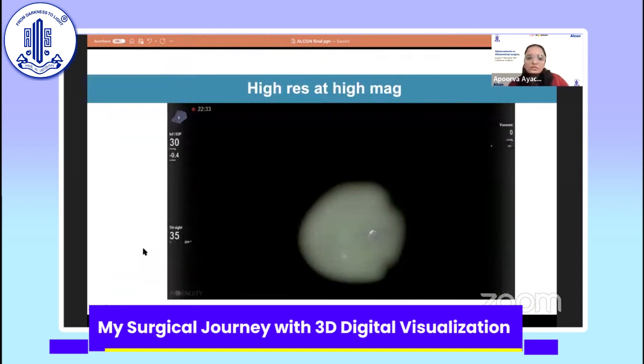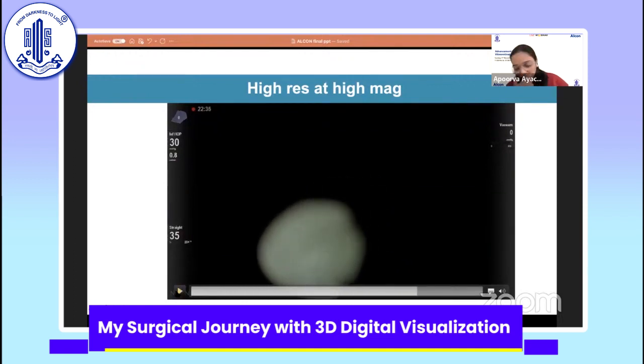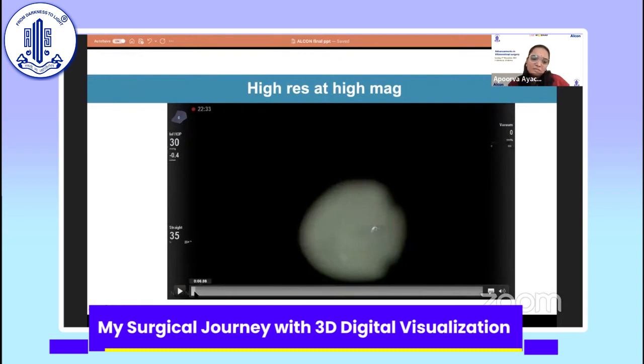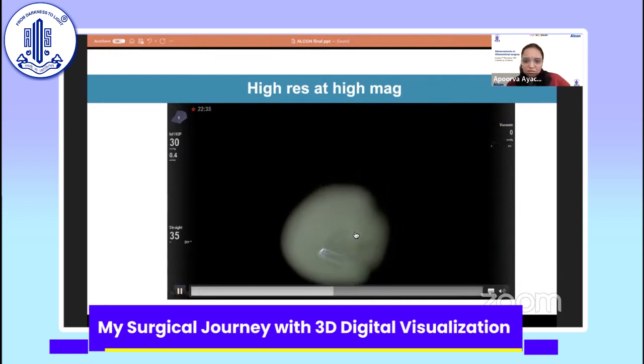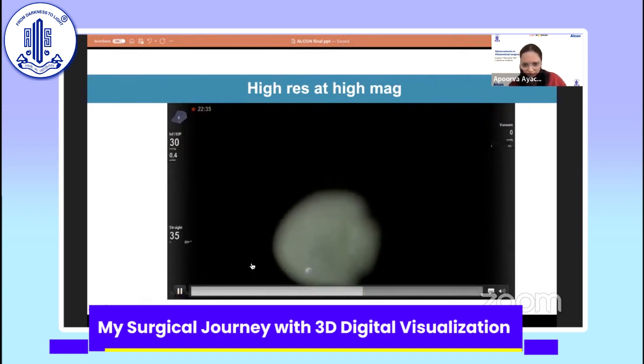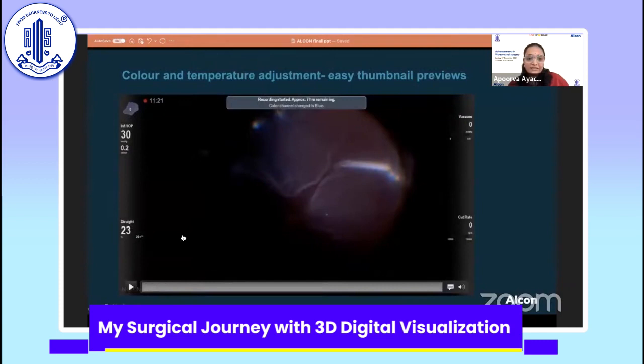So that was about the parfocality, the different planes of resolution, the extended depth of focus. This DAVS also provides high resolution at very, very high magnification as well. So I do use the flat lens for macular surgery many times, but sometimes I do think that I can get away without using it, because this kind of high resolution is available even without the flat lens. And you can see that, especially because I'm using a green filter here, I'm able to do this peeling quite okay, even without the flat lens.